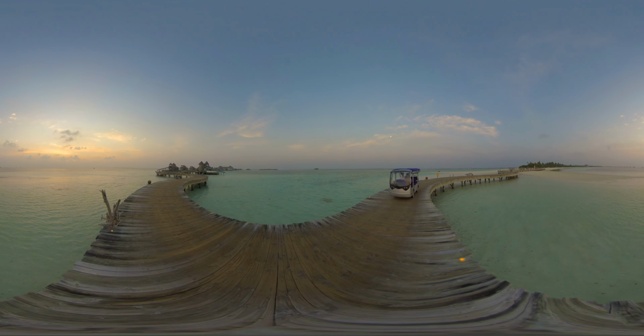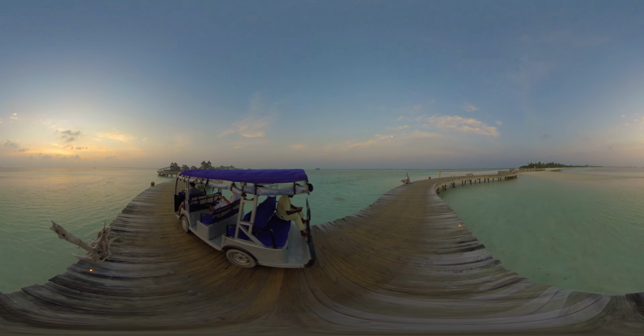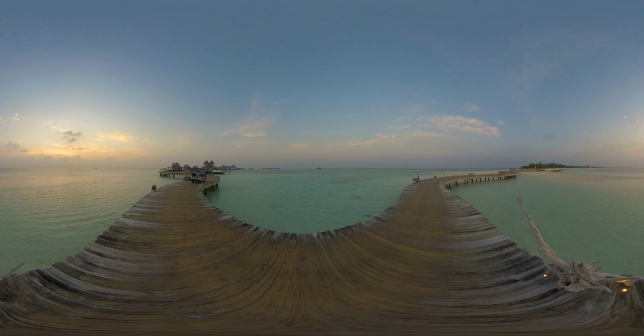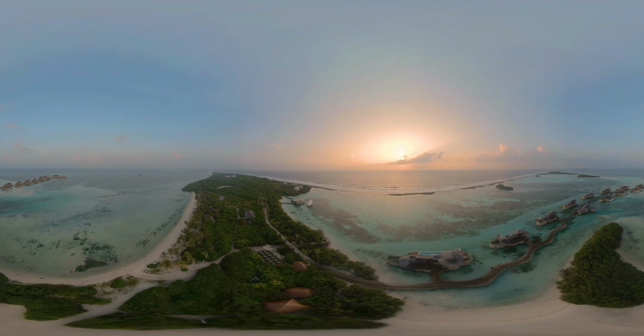Each Soneva private residence is the ultimate expression of Soneva's slow life philosophy. They offer owners the rare luxury of time and space to disconnect from the stresses of daily life and reconnect with the ones who matter most.